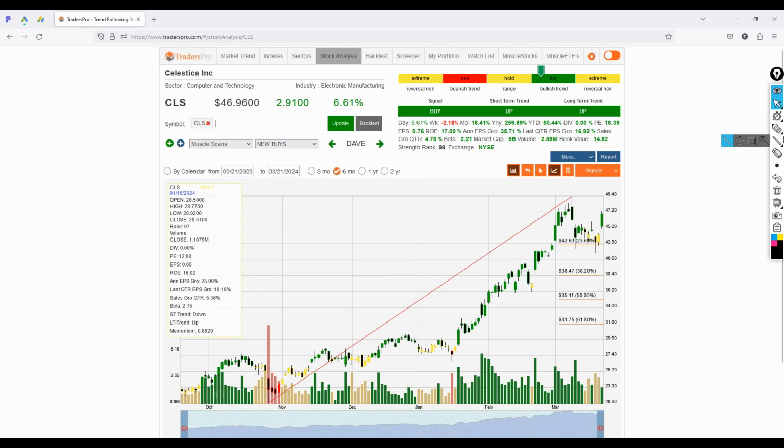Okay, CLS we bought right here in the portfolio. It's a nice breakout bar confirmation. When you look at it right here, you're like, oh man, I totally should have bought that. That would have been a great opportunity. We talk ourselves out of a lot of different scenarios.